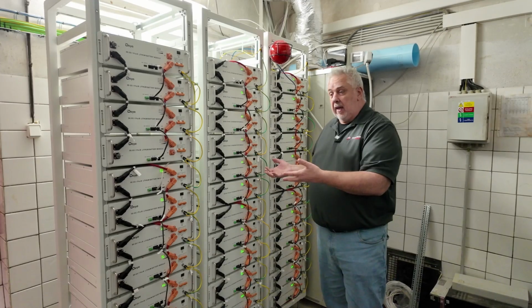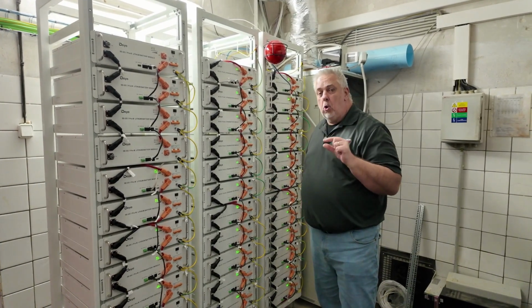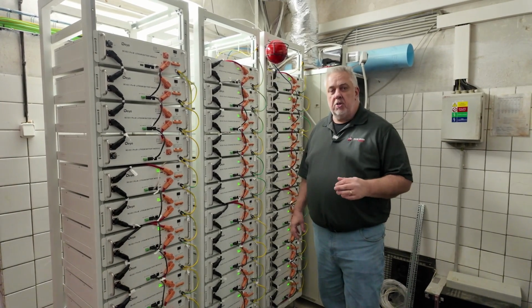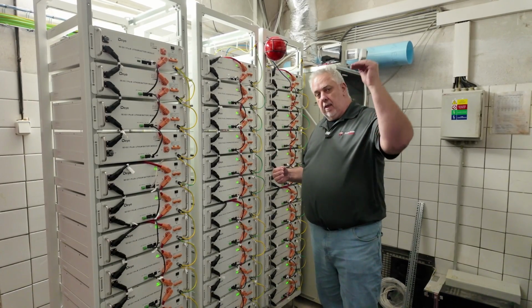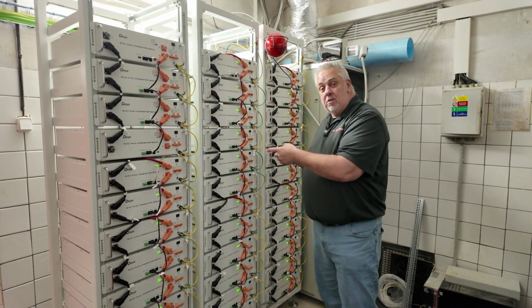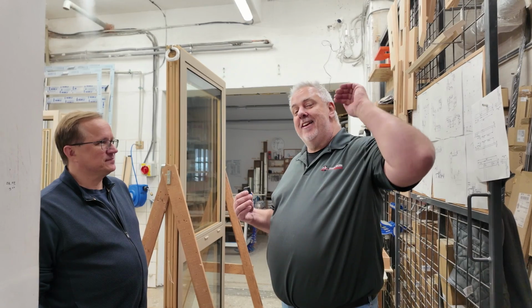Now, in some parts of the winter where, okay, we don't have sun, we need electricity, he will buy power during the night at an ultra low cost, and it's nuclear power coming from a neighboring country that charges these batteries. So during the day, when the electricity prices are at an all-time high, he's using power that was purchased at an all-time low.